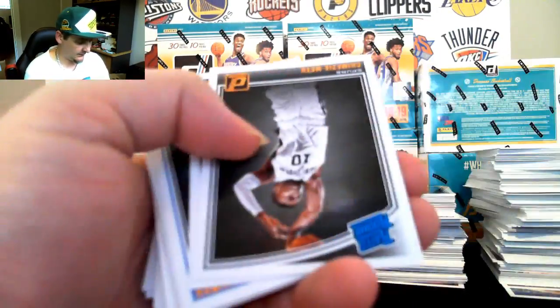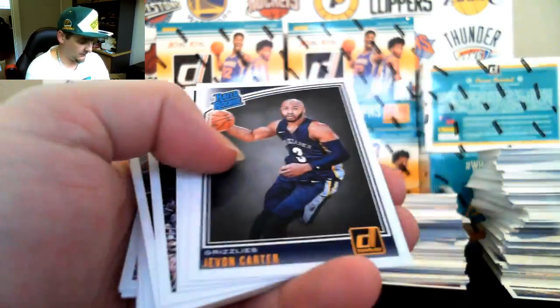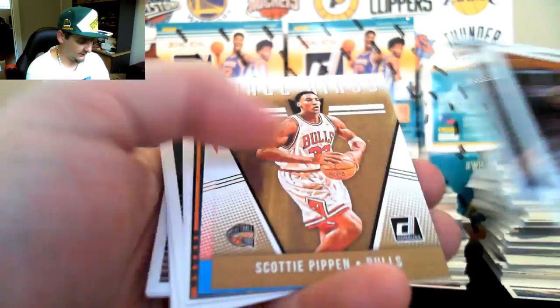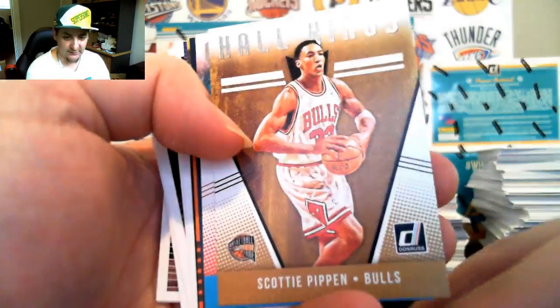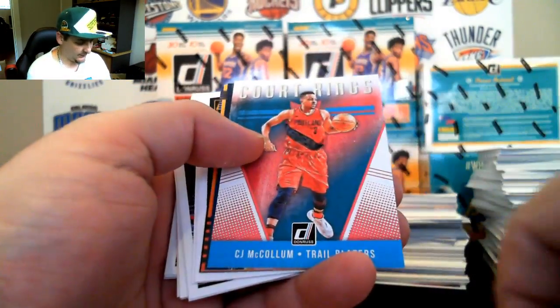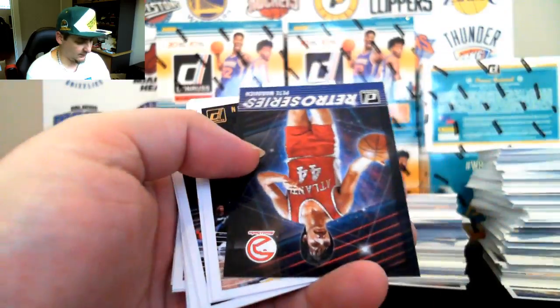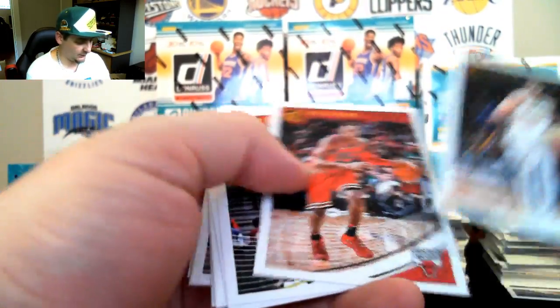Edwards, Robinson, Mitu, Diallo, Carter, Jackson. Paul Kings, Scottie Pippen, Court Kings, CJ McCollum, all clear for takeoff, Dr. J, All-Stars, DeRozan, Retro Series, Pete Maravich.